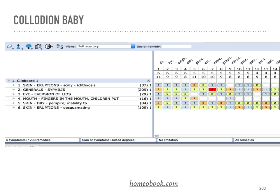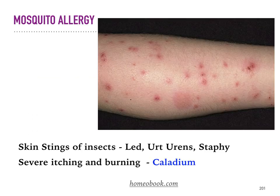The remedy is Silicea. Now, how will we manage mosquito allergy and also bee stings?